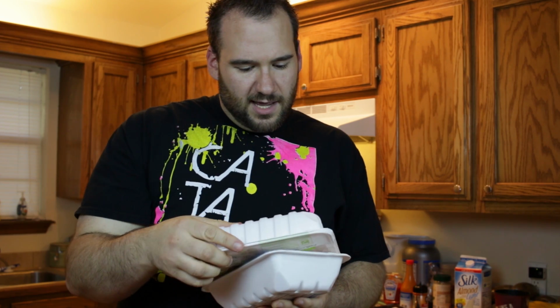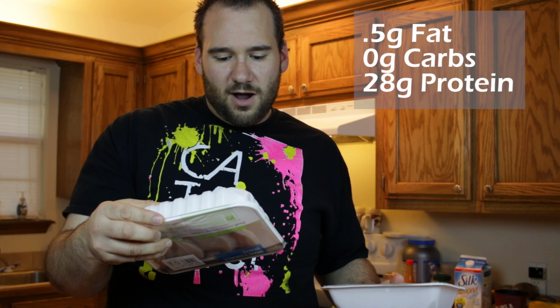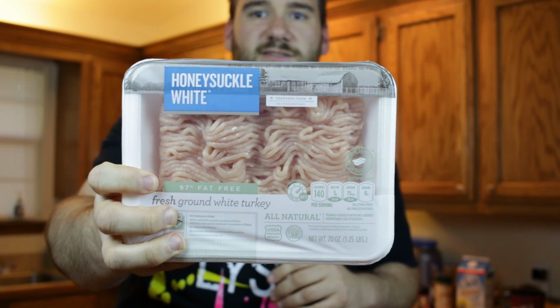So the first thing I have is this turkey breast cutlets. And this is something that you can get from Walmart. And I like these. I'll throw them on the grill. I'll try and season them, and they're just, again, a good lean protein source. There are 120 calories per serving. That's a half a gram of fat, no carbs, 28 grams of protein per 4 ounces, and so good protein source. I also have ground turkey, 97% fat free, and so there's that.